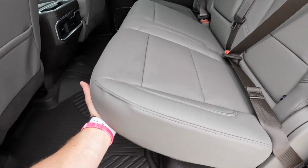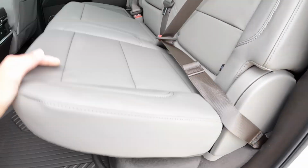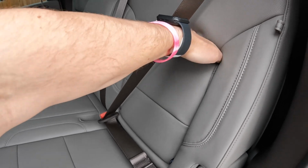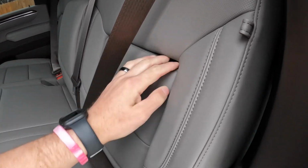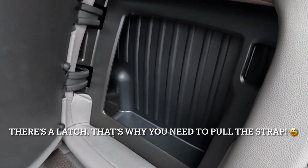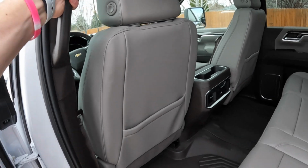You can easily fold the 60/40 split up, get to all your tire changing tools and whatever else you want to hide back there. You can drop the headrest and hidden storage. And some hidden storage in the center of the back opposite end seats where you're gonna hide in there. Otherwise, we're gonna use that B pillar, pull ourselves up.